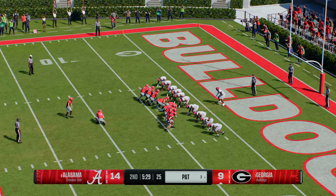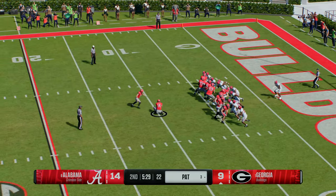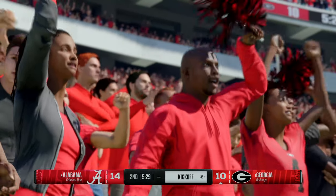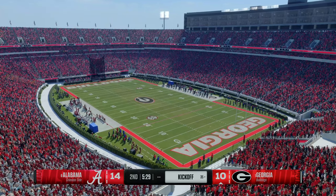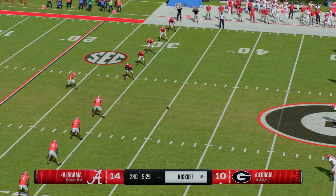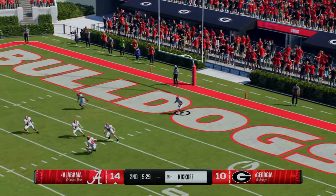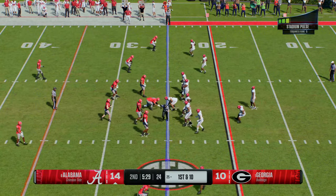Here comes the point after attempt. Extra point is good. They draw within four, 14-10. Here's the kickoff team. Let's see if they give the returner an opportunity to bring this back. And he'll just take a knee. Drive will start at the 25-yard line.